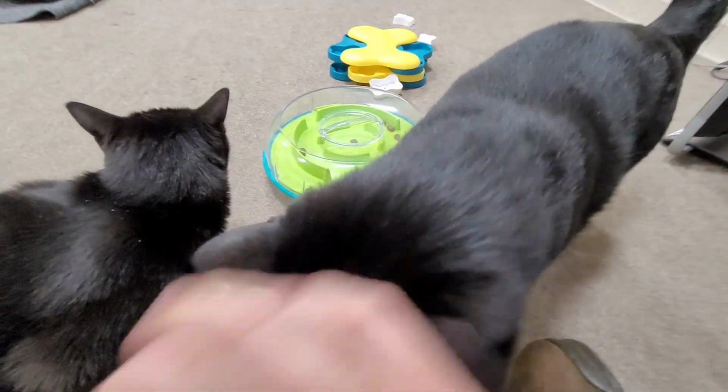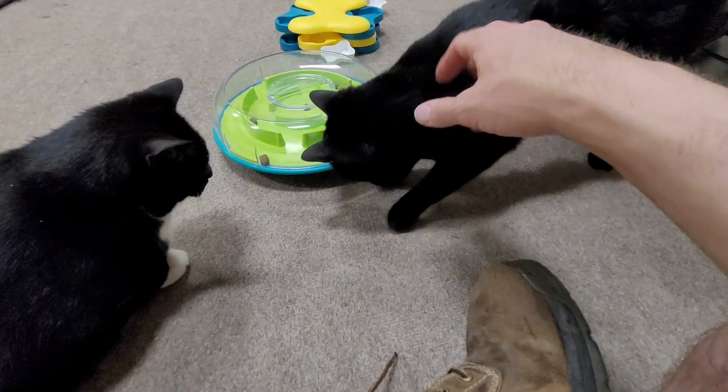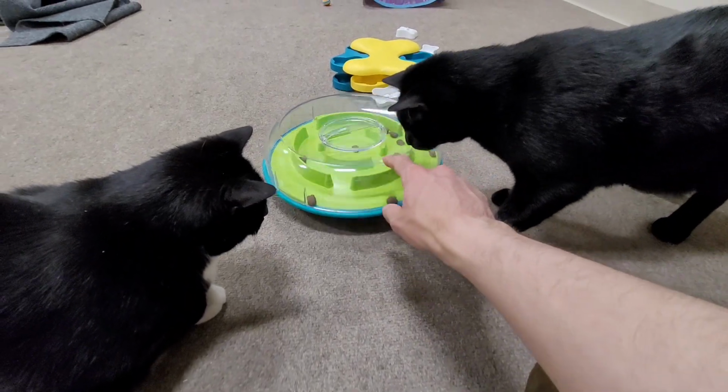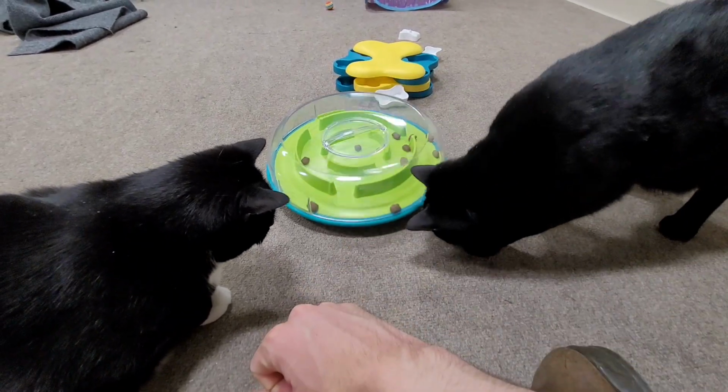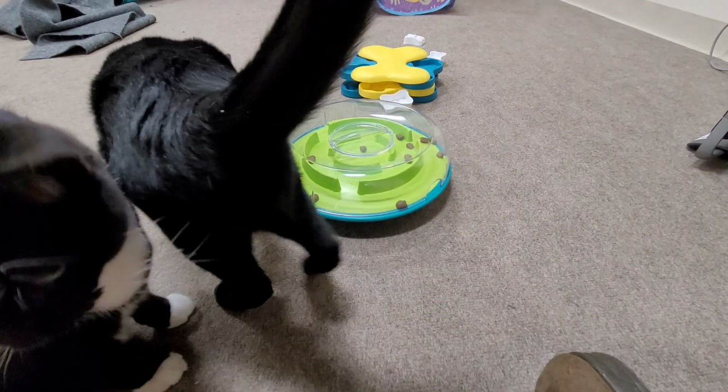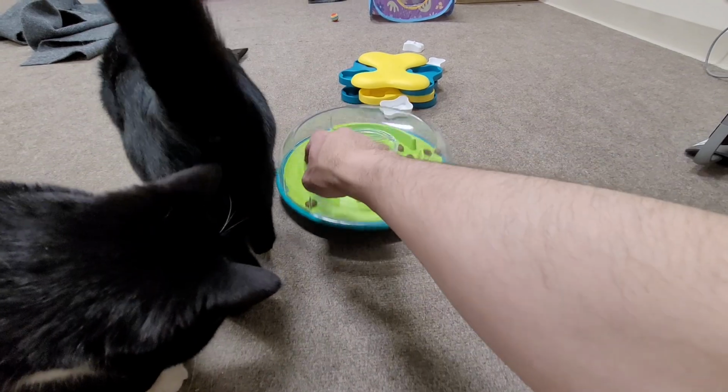Oh, poor baby. How are you going to get your treat? Hey, look, Onyx. Wobble, wobble, wobble. Yeah, wobble it. There you go. Make it shake. Hey. Psst, psst, psst.